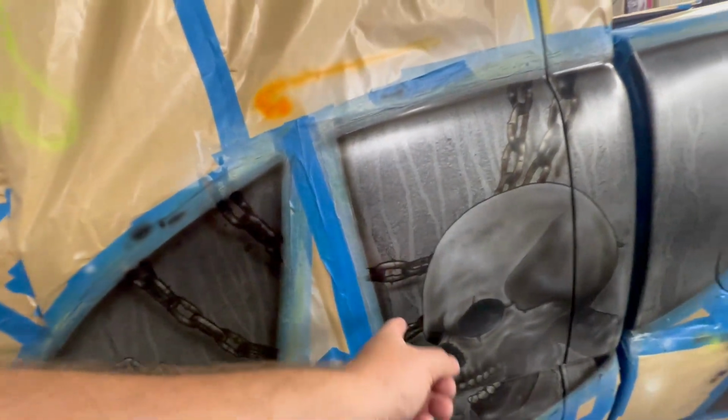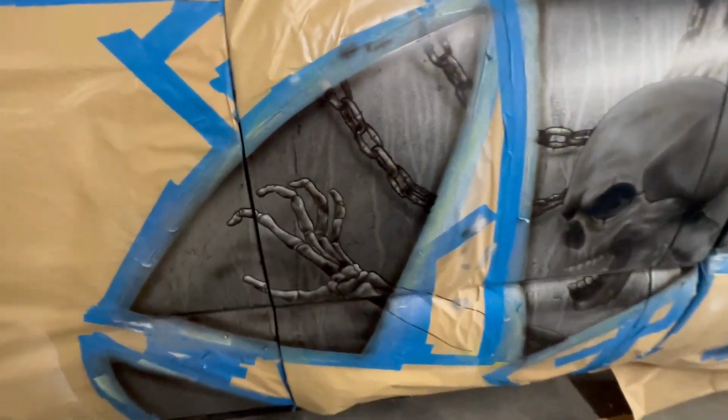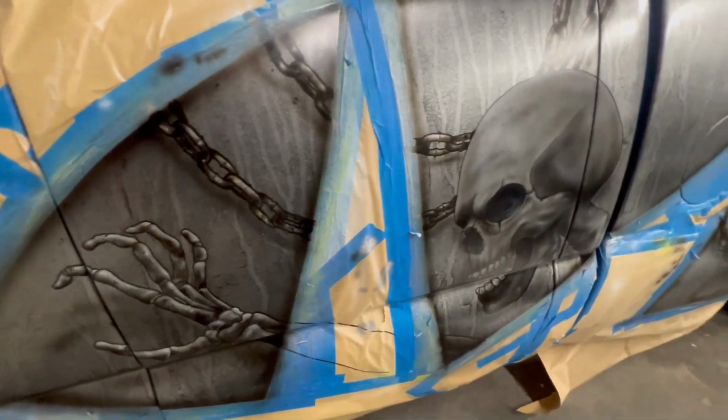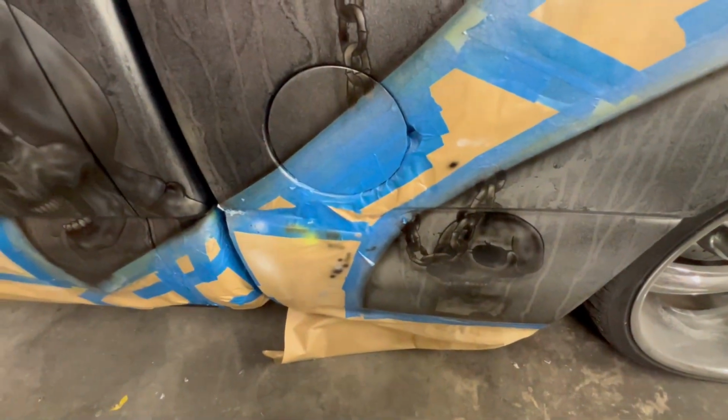Now, how do you do this? Do you have like a stencil for that? So what I'll do is I'll use like a transfer paper, and I'll put it on the vehicle, and then I'll draw my design on there, and then I'll start cutting it and doing sections at a time.